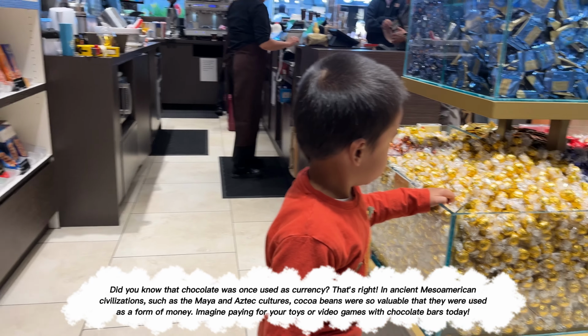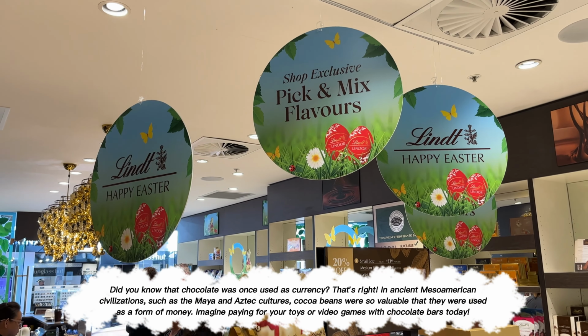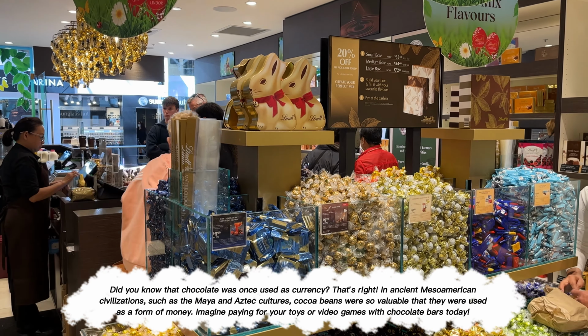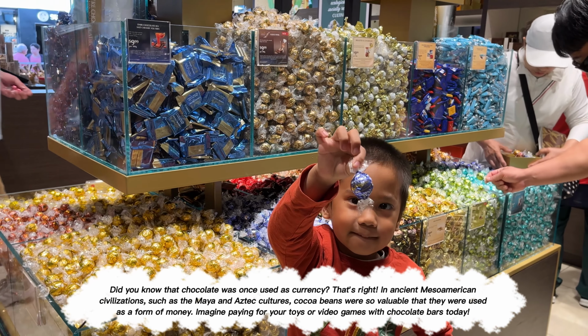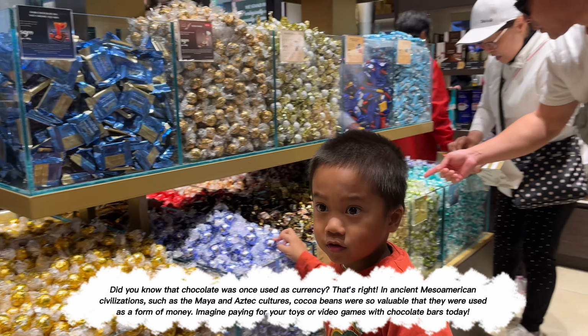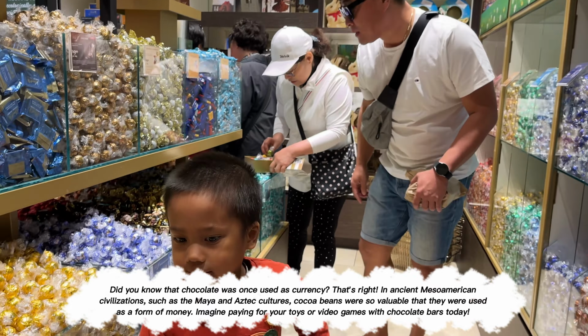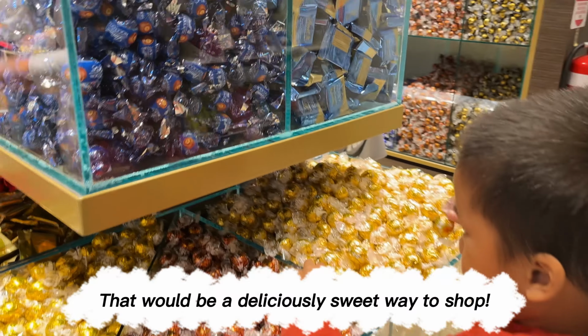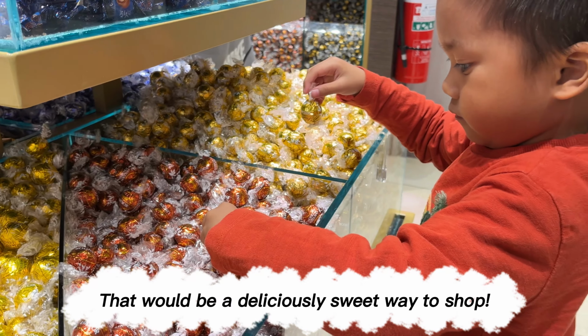Chocolate was once used as currency. That's right, in ancient Mesoamerican civilizations, such as the Maya and Aztec cultures, cocoa beans were so valuable that they were used as a form of money. Imagine paying for your toys or video games with chocolate bars today. That would be a deliciously sweet way to shop.